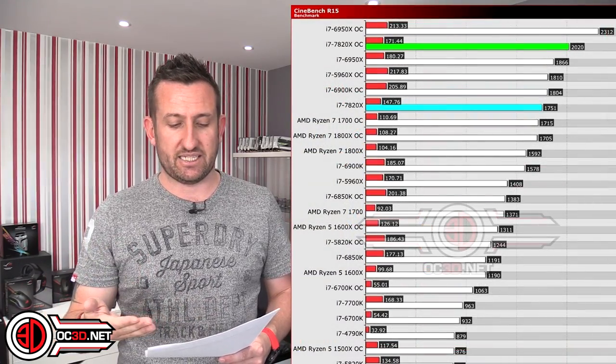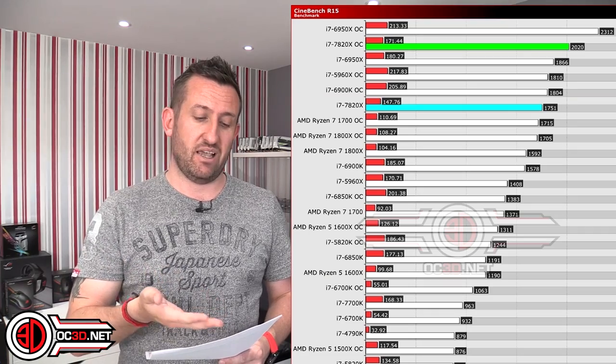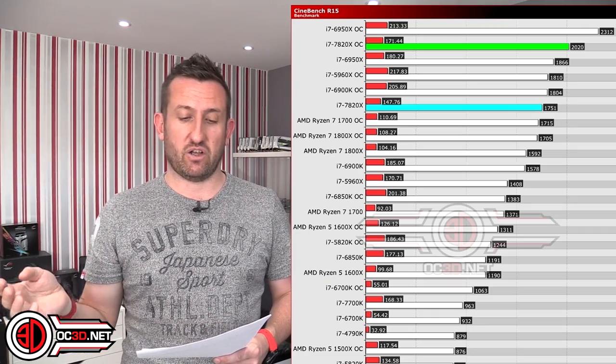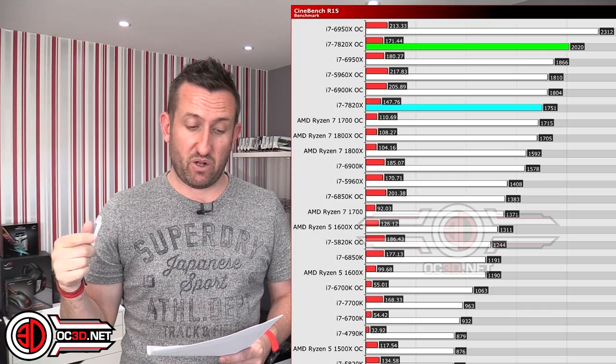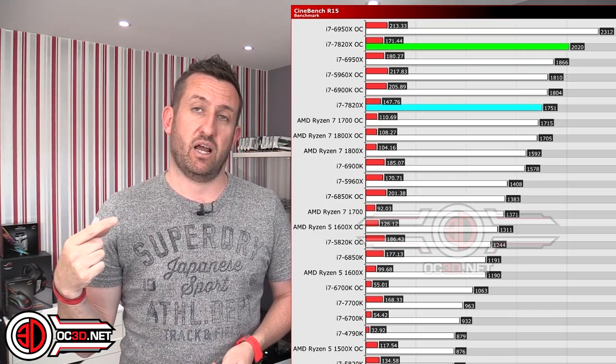And then when we go to Cinebench R15, this does use your cores, this does use everything that you can chuck at it. And you can see here that really you need an overclocked 1700 or 1800X to be able to keep up with the stock 7820X. As soon as you smash that overclock in, you can see it jumps right near the top and it actually starts chasing after the 6950X, but it also goes way above the 6900K. So with really using the cores, video editing and rendering and all that sort of stuff, the 7820X, even at stock, is almost as quick as the old 7900K.